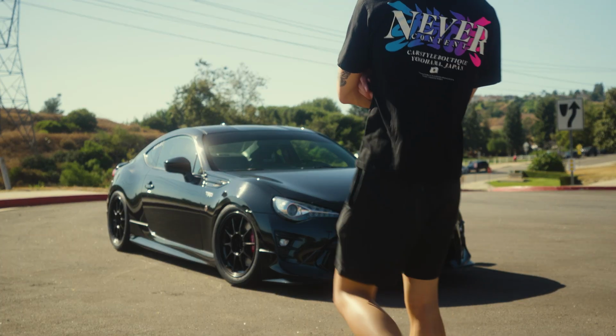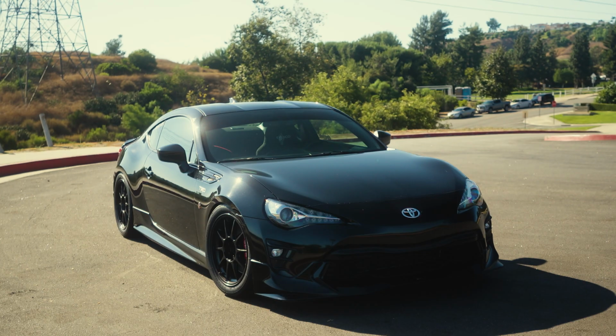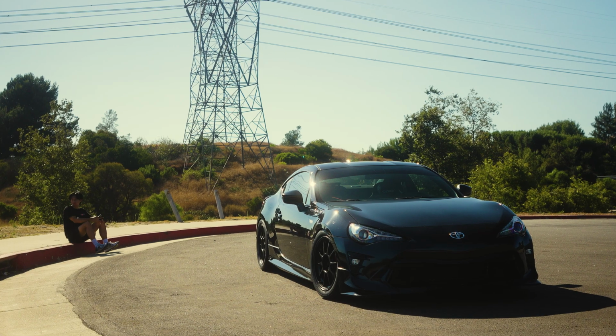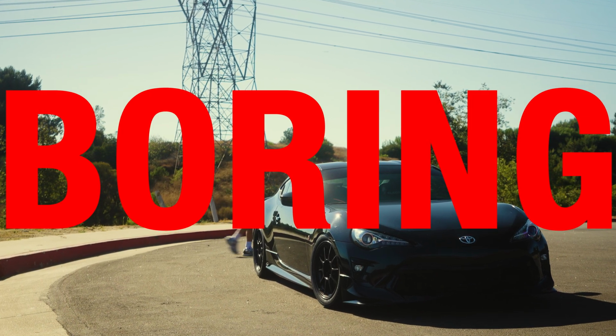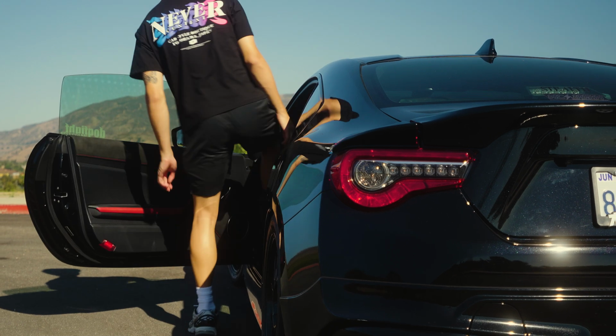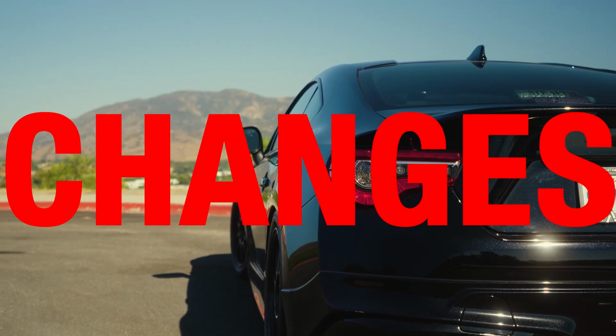Eventually, I got used to how my car looked. I was suddenly no longer content with how it was set up. I mean, y'all know how this goes. What used to be something that I looked at proudly became boring. So being the financially irresponsible person I am, I decided to do something about this. It is time for some changes.